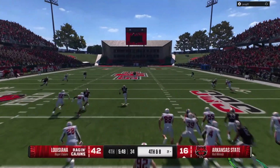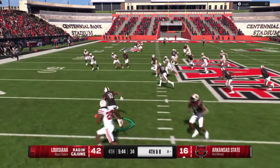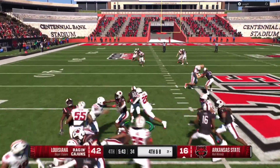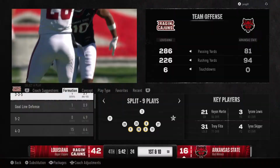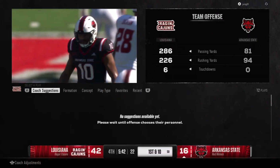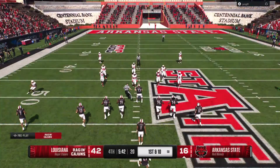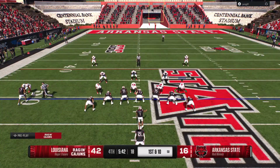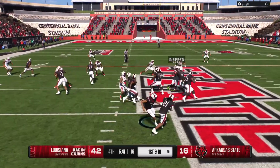Let's see if he can help the coverage team out with this one. He only needs a sliver of daylight. The solid return there offsets some of the punt yardage and really sets up this offense nicely. Arkansas State has it ready to go to work on offense. Guys, that last trip a little disappointing having to take the 3.